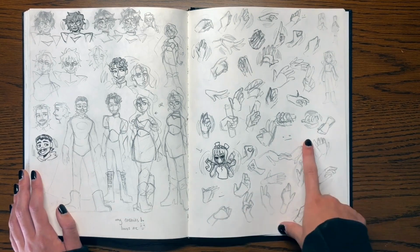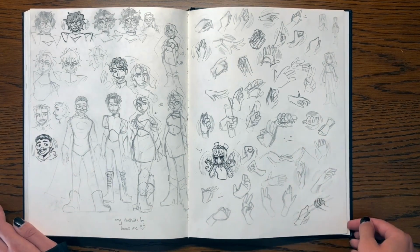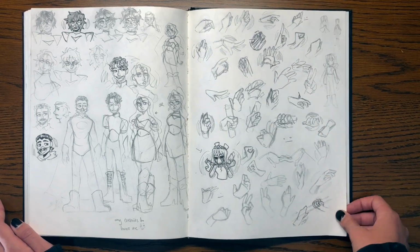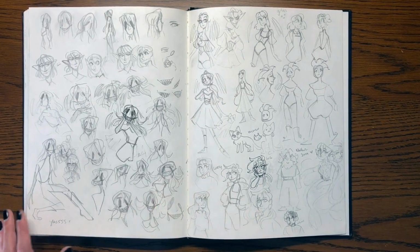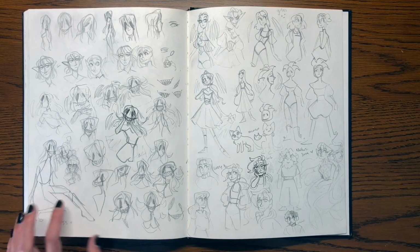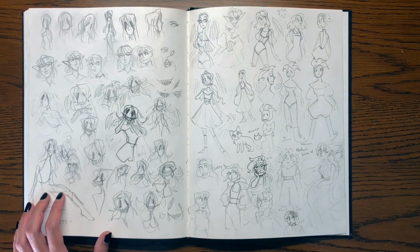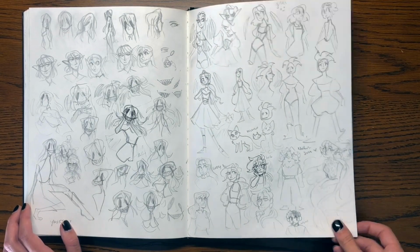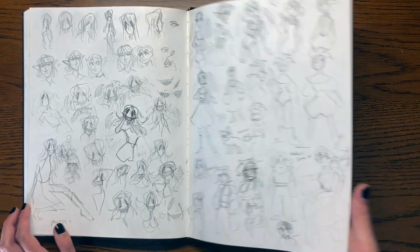So here you see I finally get back around to practicing hands. And I think they're a lot better than before. So I'll take that as a win. See some EXE doodles where I was messing around with a certain style. I actually did an animation with her like this, based on a YouTuber I really like. So I'll post the animation at some point. It'll go up. And these are just some brief doodles.